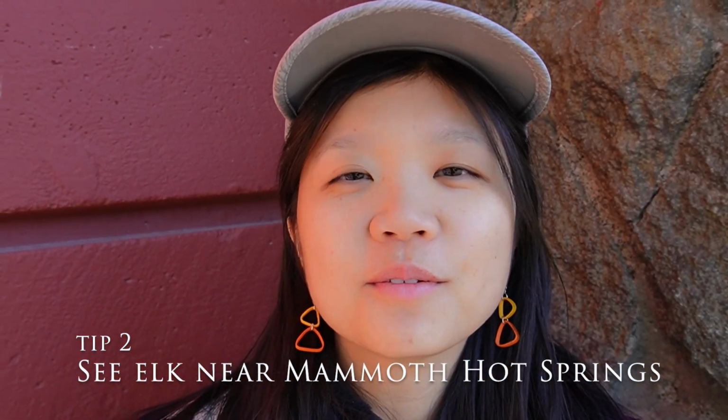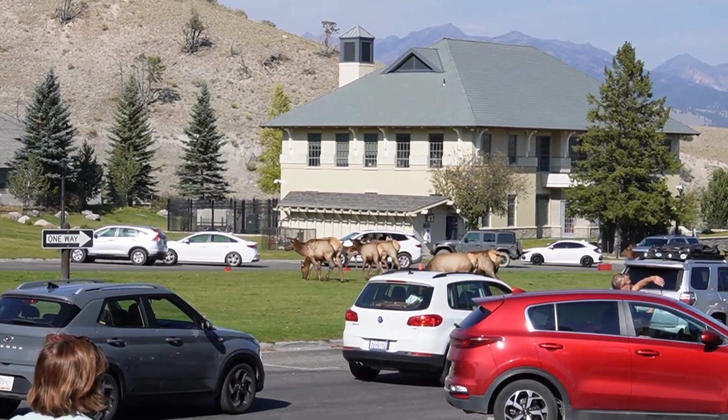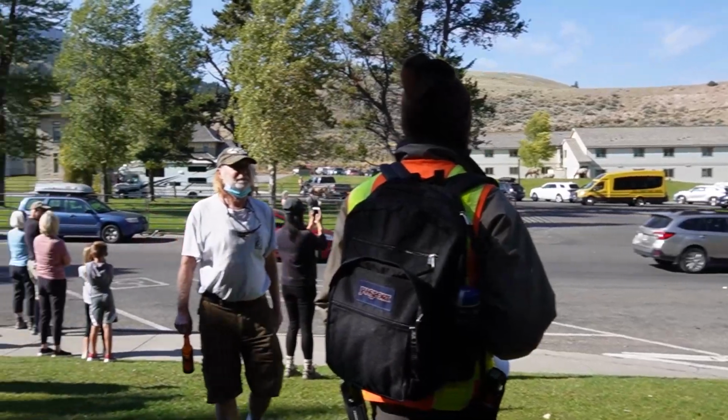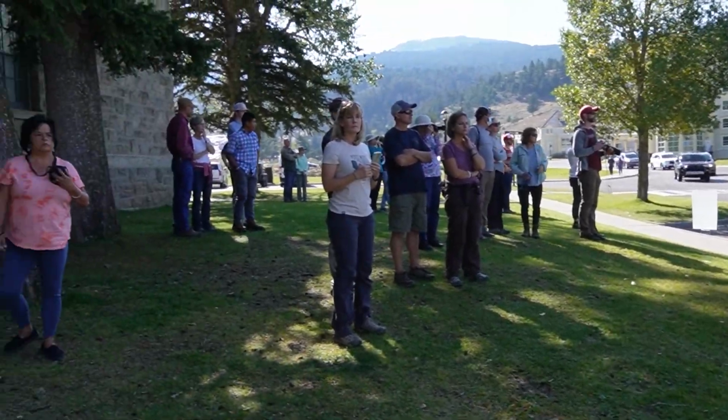Number 2, if you want to see elk, go over to the Mammoth area. When we went, there was actually a herd of elk around the visitor center and the lodge area, and they frequent that area so much that there are even park rangers dedicated to guarding them and guarding the crowds from going closer to them. There are even printed signs that say do not approach elk. So if you want to see elk, head over to the Mammoth area.